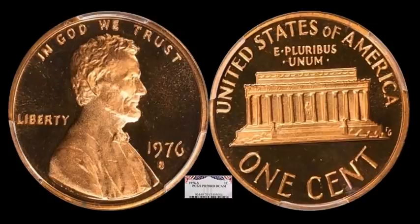And more than likely, a registry set will want this. A full bore, complete registry set has not only business strike coins, but proof examples as well. This one is going to be very well needed, to the tune of $13,612.50. Now, where did that number come out of? It came out of left field.